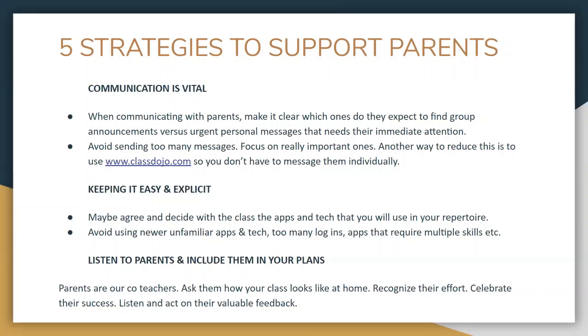Now let's move on to listening to parents and including them in your plans. Parents actually have become our co-teachers.